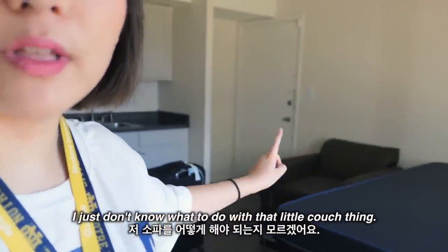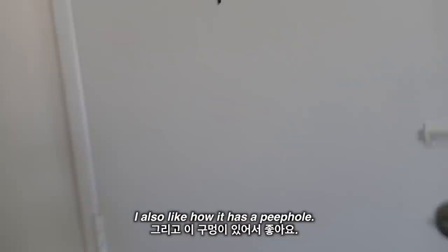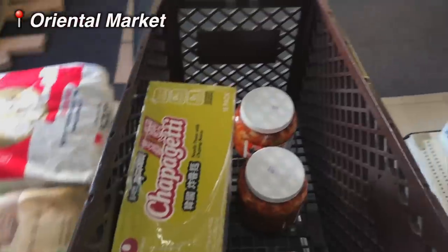I just don't know what to do with that little couch thing. I really want it to be gone. I also like how it has a peephole. My old place didn't have one.